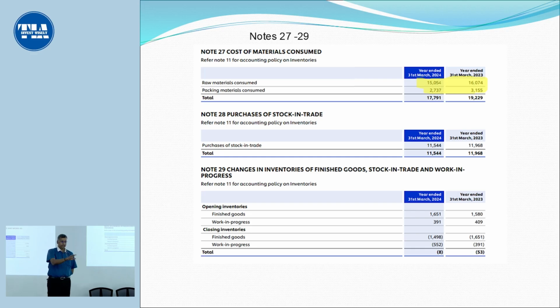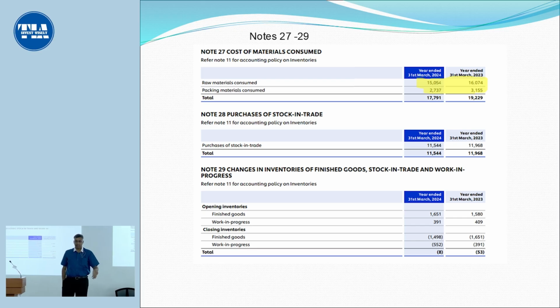For the time being, I'm not coming to any conclusion. Either the raw material volume growth, they would have anticipated lesser, so they would have bought lesser, or they would already have had inventory in hand, hence they would have bought less, or the prices of raw material would have also crashed. There are so many ways to interpret the same data.